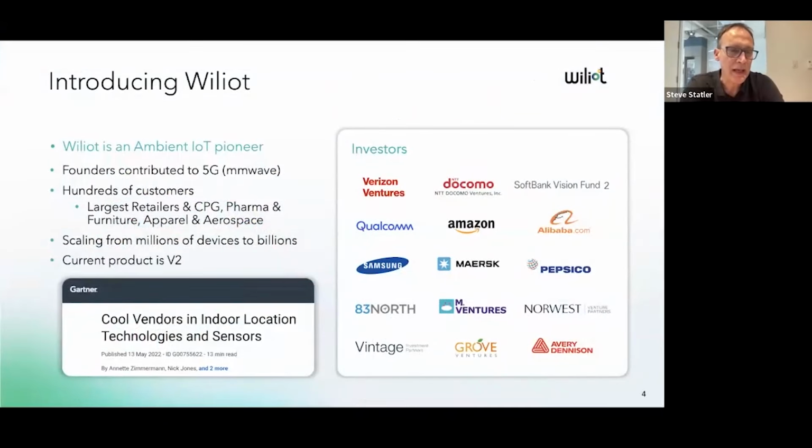And for those of you that don't know Wiliot, let me give you a quick intro. We'll come back to the details later, but at a high level, we are an ambient IoT pioneer. The founders of our company contributed to millimeter wave, which is one of the technologies that makes 5G faster than 4G. A previous company was bought by Qualcomm. And 6 years in, Wiliot now has hundreds of customers, many small, innovative startups, but also a handful of the very largest companies in the world who are starting to connect their inventory and their supply chains and are already ordering millions with contracts for billions of our devices, which we call IoT pixels. More on that later. Those IoT pixels are currently V2. V3 will be coming out at the end of this year, but version 2 has proved to be fit for purpose to move forward with some extremely large projects.